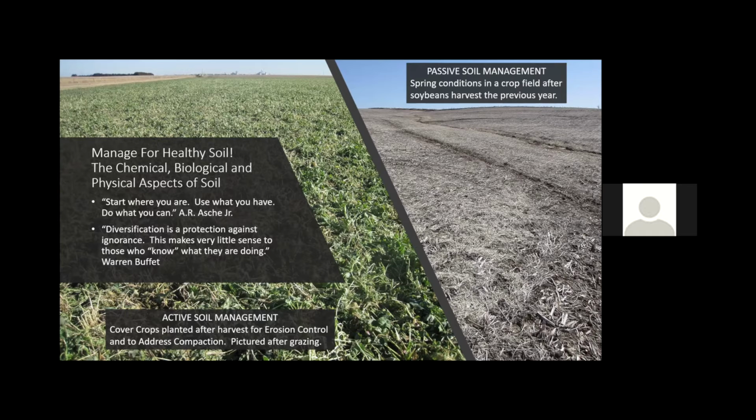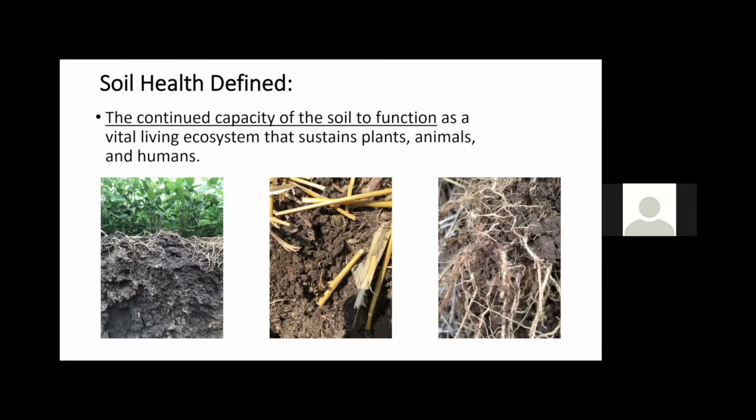Cover crops in a single year can really mellow out that surface and alleviate surface compaction. We've seen that over and over, that we can address that very surface layer with high intensity root action and the freezing and thawing, like Paul mentioned. So that activity is what leads to soil health.